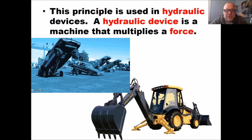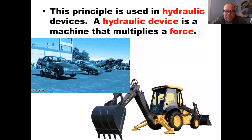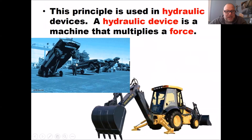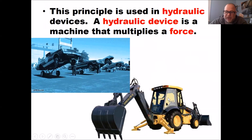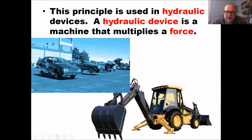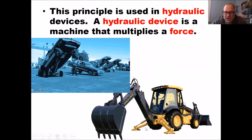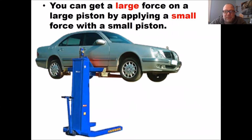This is where we use what's called a hydraulic device, right? It's just a machine that basically multiplies your work, right? All you have to do is push a little tiny button like this guy's doing, and the cars are jumping up and down and everything, right? If you're a construction worker someday, or rent a backhoe, all you do is move a little tiny lever, and it digs up hundreds, if not thousands of pounds of dirt and rocks and things like that. It's multiplying your work for you.